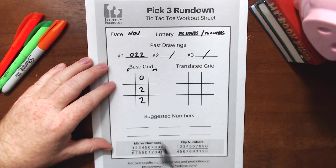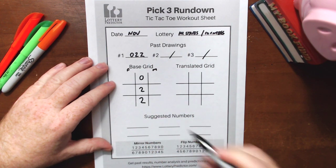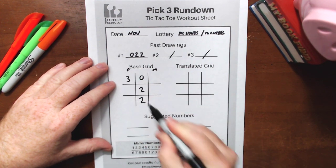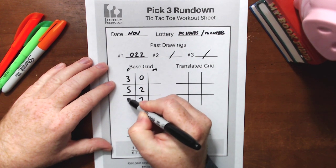What we do is we look up, on the center column, each number in the top line. The one underneath it is the flip number. So 0, one underneath is a 3, so we put a 3 on the left here. 2, one underneath is a 5, so we put a 5 on here. And then, of course, a 5 on here too.